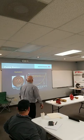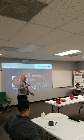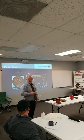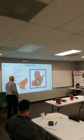So if you hear that, take that discharge valve, throttle it a little bit, see if it quiets down. If it quiets down, it's trying to pump more water than it's really designed for, or there's a restriction on the suction side. Okay, cavitation is nasty.